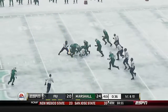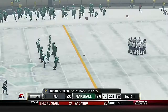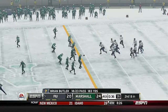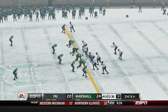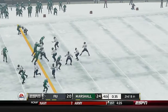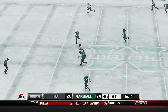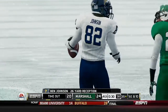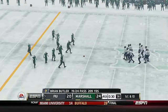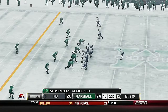And a quick throw. And he hits him hard at the 35. The Golden Panthers will use their first time out of the half. It's second down, and they're about the length of the football from the first down marker. Brought down around the 39-yard line. This secondary better tighten it up. They're going to slow down this drive. Florida International will take a timeout. That's their second of the half.